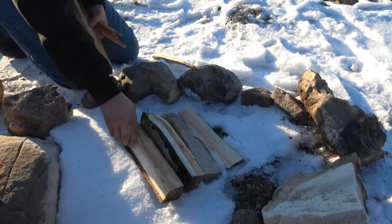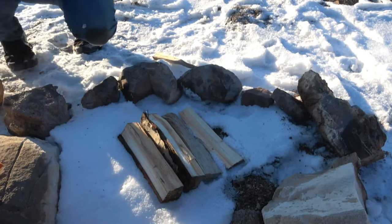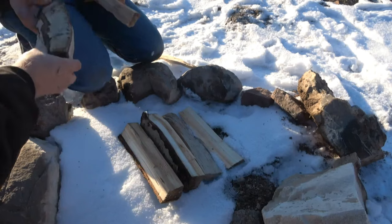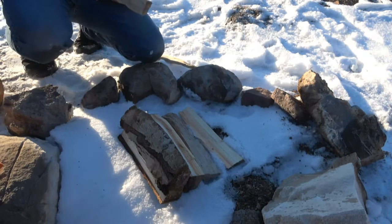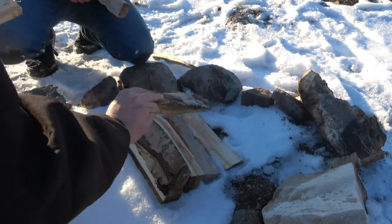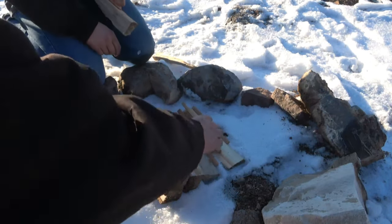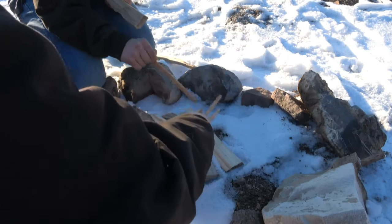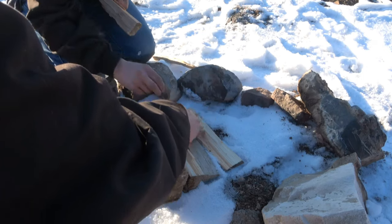Laying boards down, that's what Dad says over here, so we have a dry base to light the fire on. Then you want to put this here, okay? And then you put these here after you light it. So take your fat wood. We have fat wood today. So we're gonna put this here. We're gonna get our cotton ball.